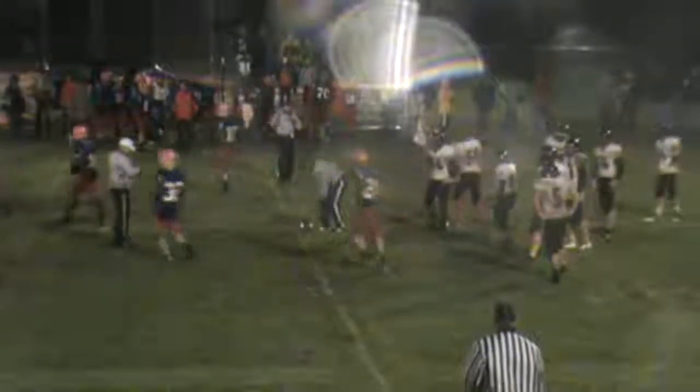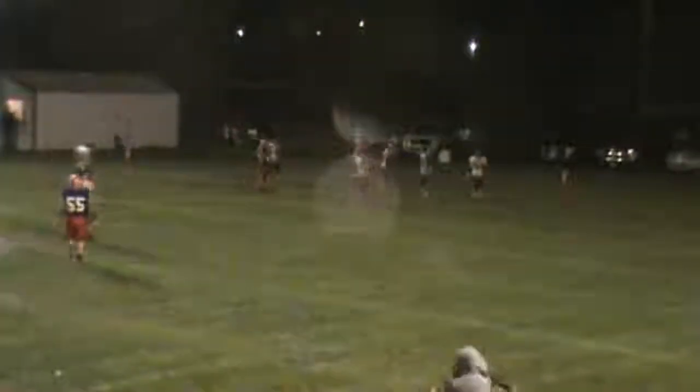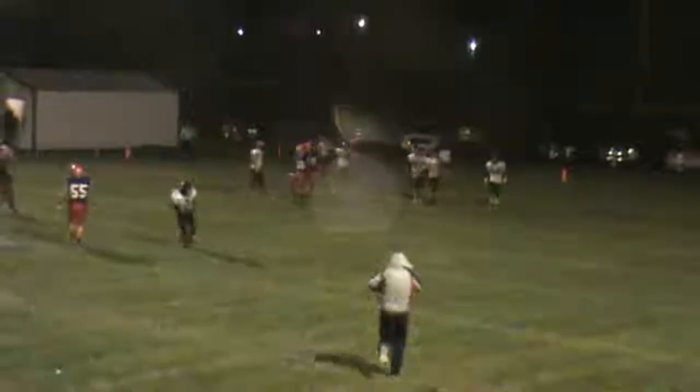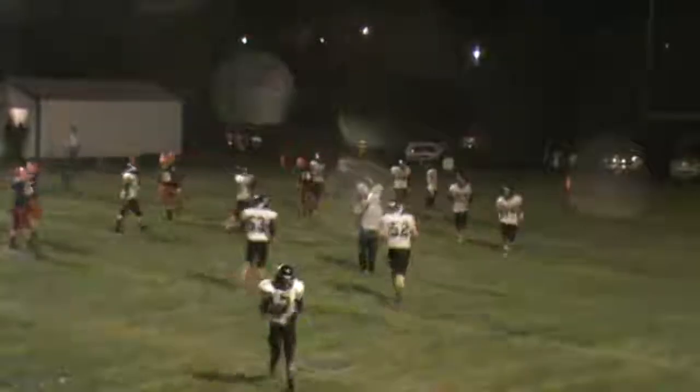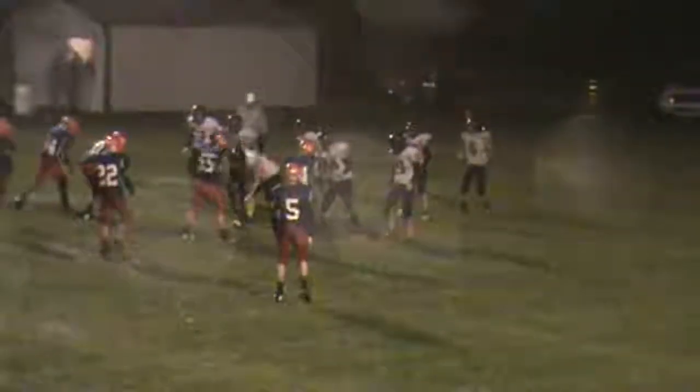Blackhawks breaks through a first layer there and comes on out of there, bounces off a couple of would-be tackles, finally brought down by Hofer out at the 25. Second and five now for the Blackhawks. Touched at the handoff, then breaks through and finally comes on out, brought down by Gatsky and Hofer out at the 31 for a first down for the Blackhawks.